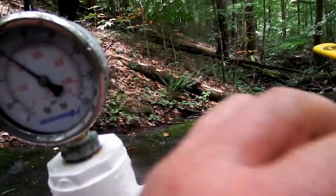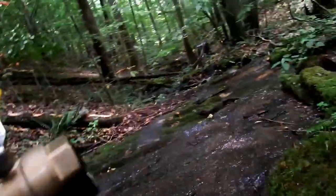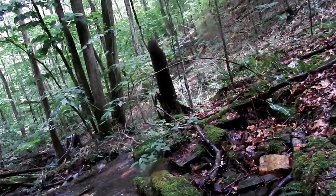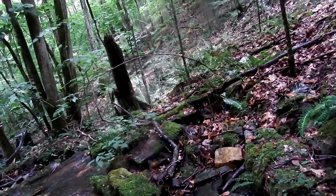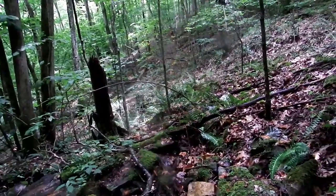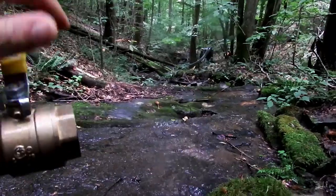Still 60 psi. I think he was talking if it was at 60, I think we were doing a calculation of 180 watts, something like that. But depending on how Spencer winds that motor, that'll determine everything else as well. Let's give it another run.